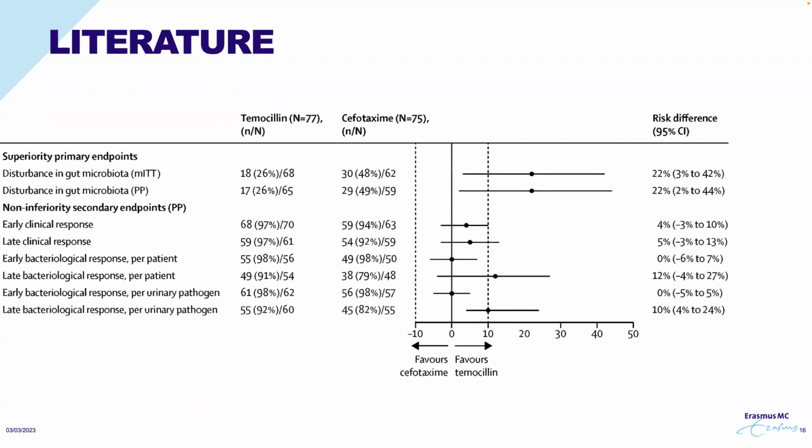But these are the endpoints. I think this represents well what I've just mentioned as well. And they also looked at the bacteriological response. Well, the clear things that favor Temocillin are especially the lower disturbance in the gut microbiota, and late bacteriological response.